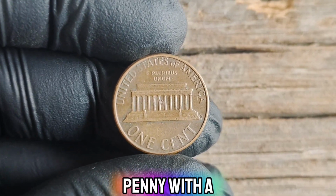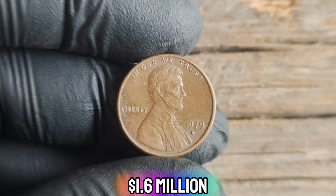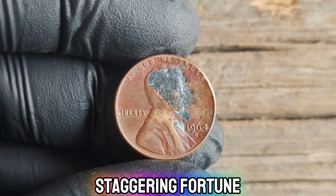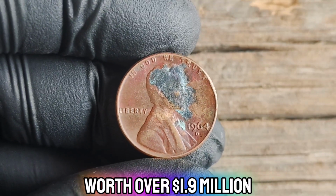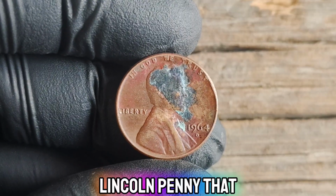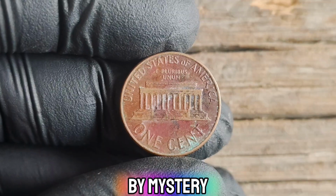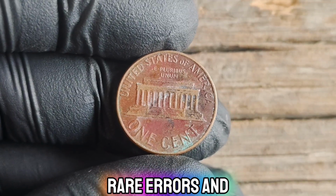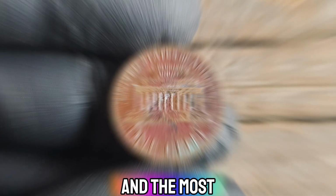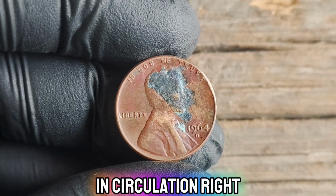1979 D Lincoln penny with a rare minting error worth over $1.6 million. But hidden inside that ordinary appearance could be a staggering fortune worth over $1.9 million. This is the story of the 1964 D Lincoln penny that was never supposed to exist in the way it does. A coin surrounded by mystery, rare errors, and a level of value that has stunned collectors across the United States. And the most unbelievable part is this: it could still be out there in circulation right now.